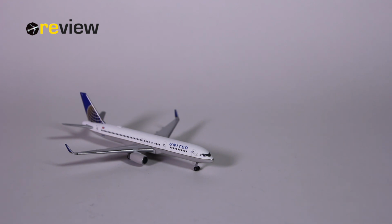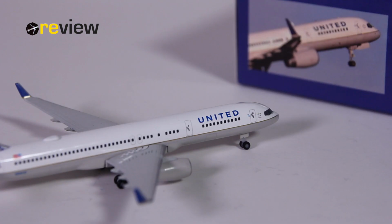The physical details on the aircraft are excellent. I don't think we can find any real faults there. So it's definitely an aircraft worth having in one's collection.